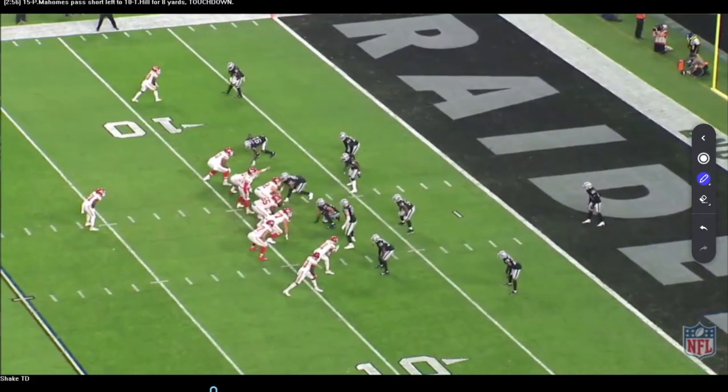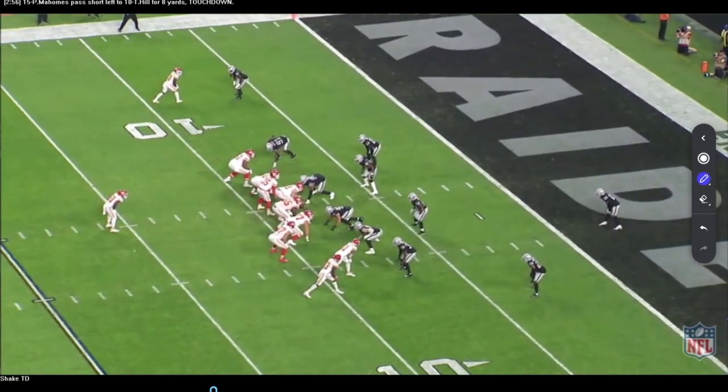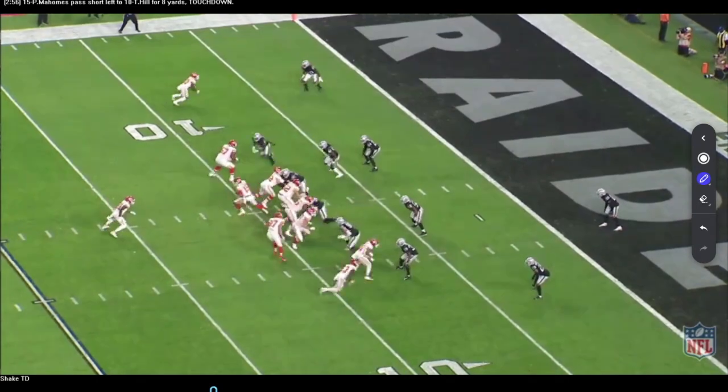This is route running stuff, guys. This is what it's all about, is that it's not just great speed. It's the little nuance of the route running, okay? This is what we call a pivot. You're going to pivot out. If you ever see Friends, pivot out. Pivot out, okay.